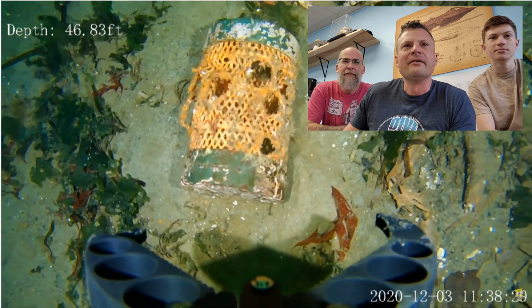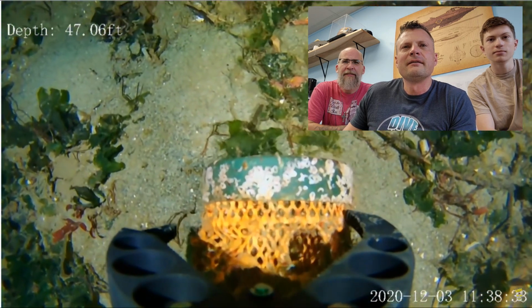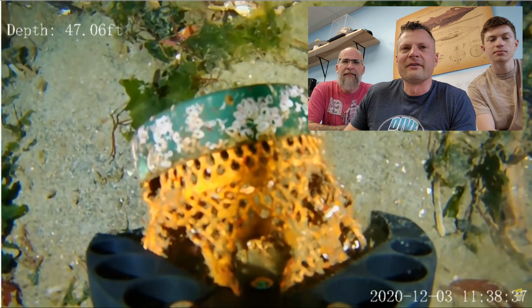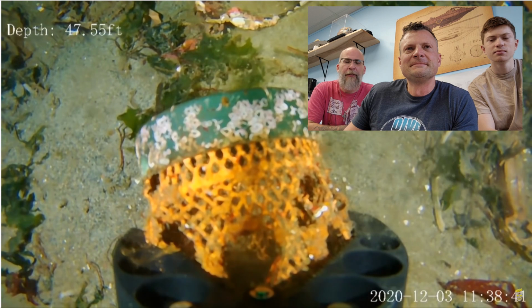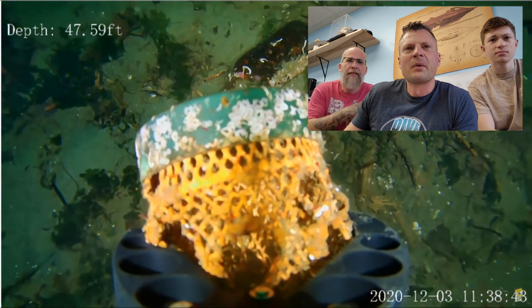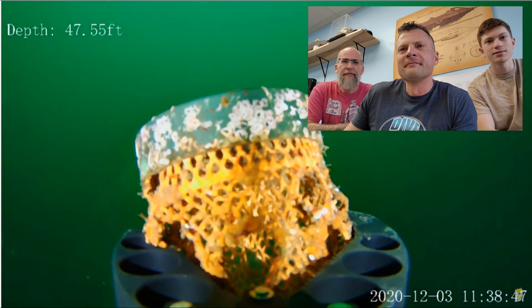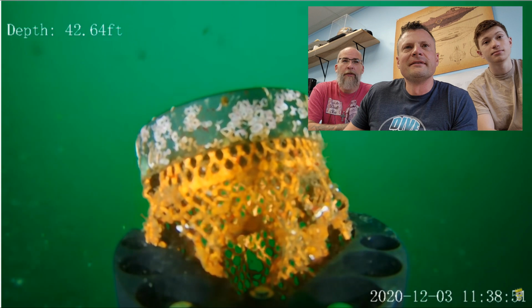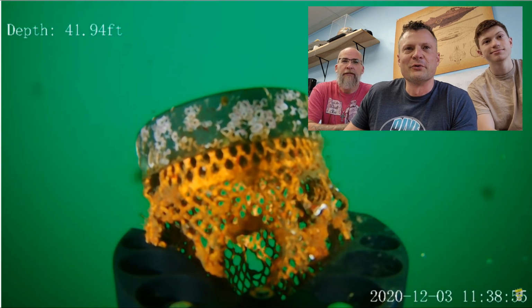And then I don't even know what that is. You know what that looks like? I think it kind of looks like a filter for a shop vac. Yeah, it's like some kind of air filter or something. Yeah. Jeez, it's so corroded that just grabbing it, it's falling to pieces. 50 feet, wow. Yeah, kudos for him for cleaning up the ocean. That's kind of a cool pastime.